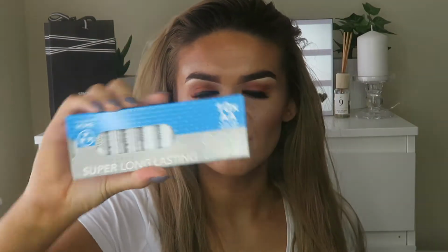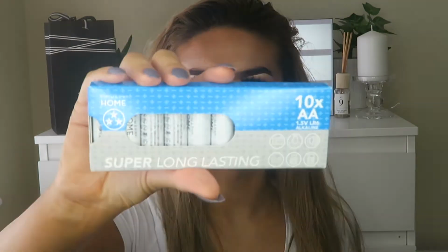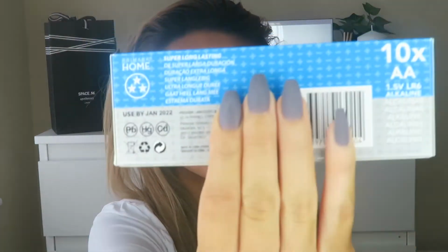The last two things in this Primark bag, it's like a big maze, isn't it? I picked up some AA batteries. I always get these in Primark. I think they were £1.50. The price isn't on these ones, but they're only about £1.50. Used by Jan 2022, so I've got quite a lot of time left to use them. Basically all the lights in my room, like my fairy lights and everything, are battery operated, so I don't ever see the point in spending loads on Duracell and all that sort of stuff.